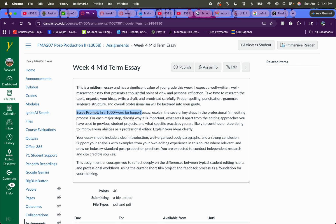For each major step, discuss why it is important and what sets it apart from the editing approaches you have used in previous student projects or just editing. And what specific practices you are likely to continue or stop doing to improve your ability as a professional editor. What I'm asking here is, what have we learned thus far this semester? What is it that has amplified and benefited you? Explain each one of the steps, explain them all correctly, explain why they're important.